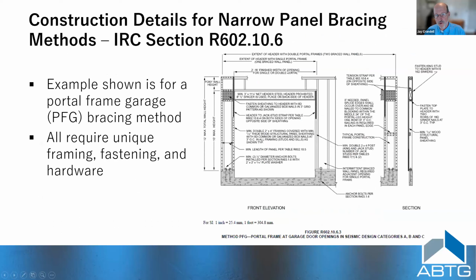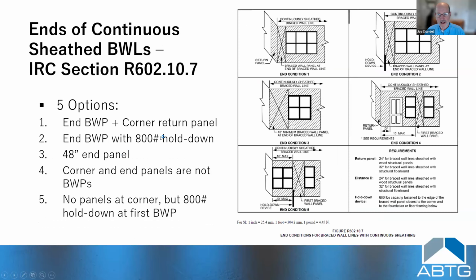Here's an example of some portal frame methods. Lots of fastening, sometimes some extra hardware depending on the method you're using, the strength you need, and the width of panel that it allows you to get away with. But you have to follow those procedures found in this section of the code depending on which method you want to use. And I'll leave it at that.